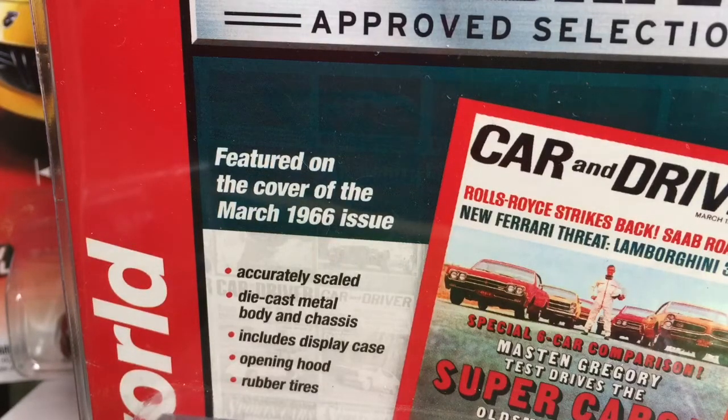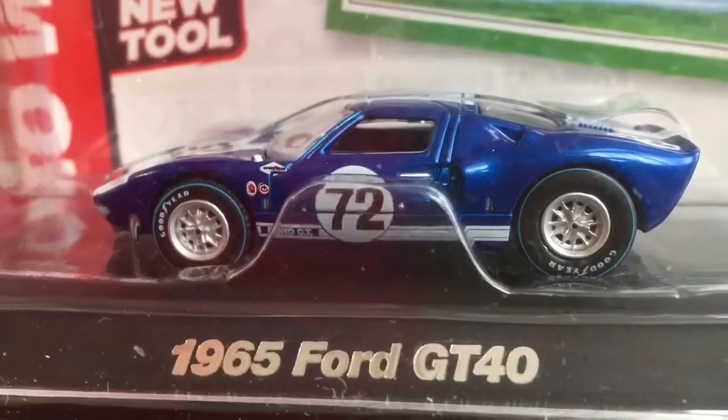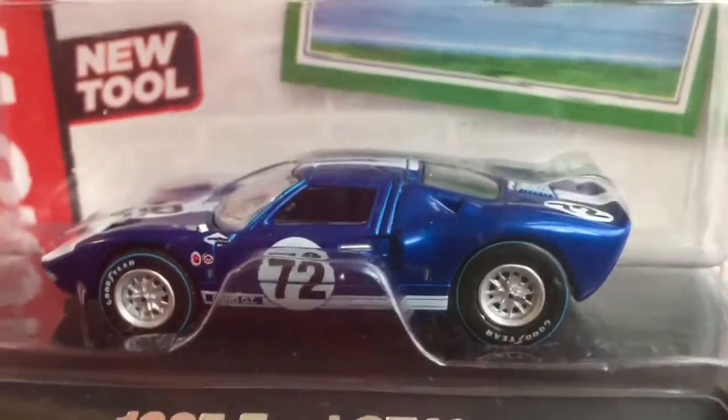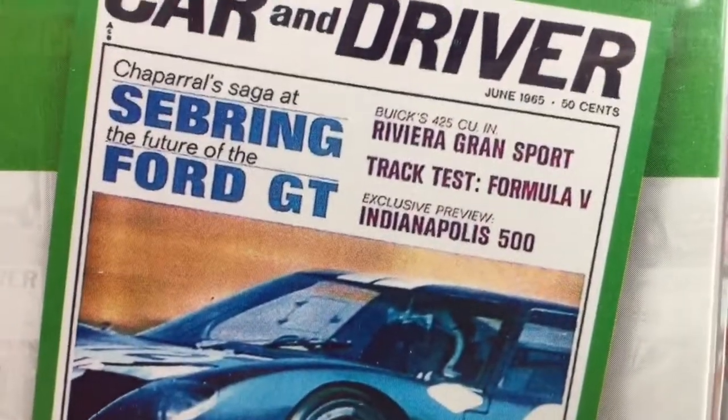But to top it all off, and I would say this car, if I'd only got just this one car, I would be over the moon. So you can imagine how over the moon I am. I'm pretty much over the moon and on the dark side now, because here it is, the Ford GT40 1965 in blue, and isn't it just splendid? Of course, this is the Sebring version.